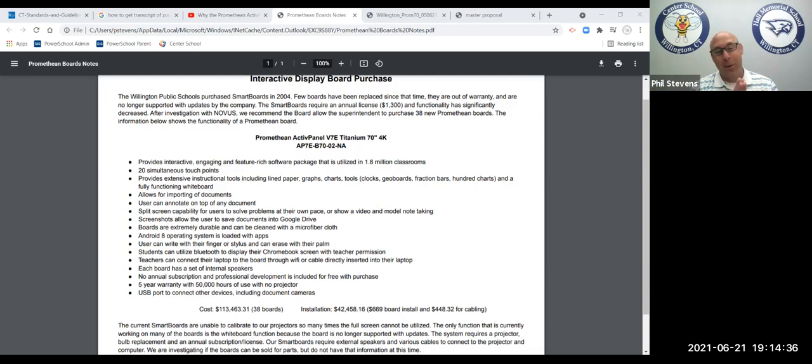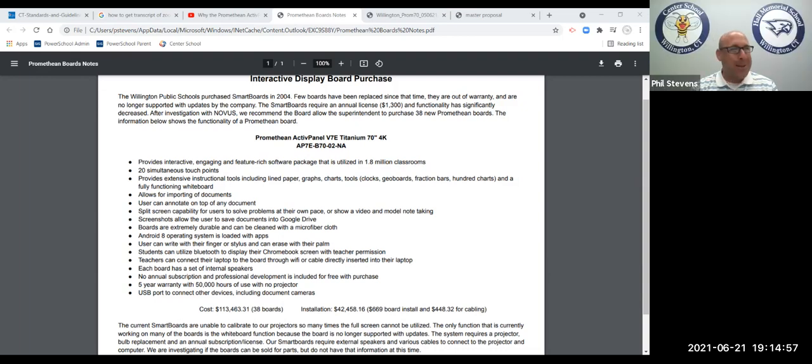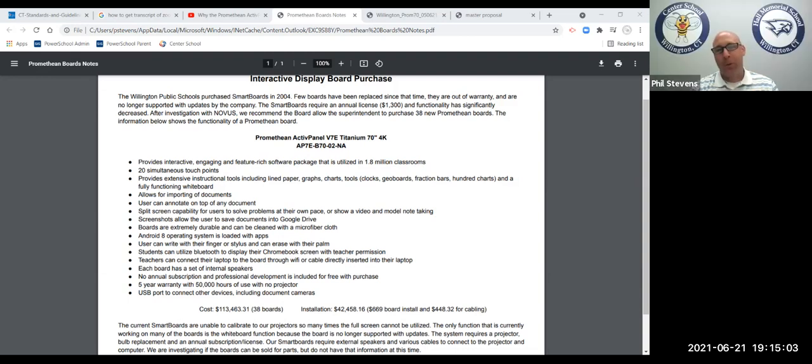These are ridiculously durable. I will tell you that during the demo, and I'm not kidding when I say this, the salesman took off his shoe and he hit the Promethean board with his shoe like 5 times. And we were all kind of like, whoa. So no concerns as far as the screens breaking, things like that. He said he does it every time and everyone's always floored. So they're super durable. You wipe them with a microfiber cloth.